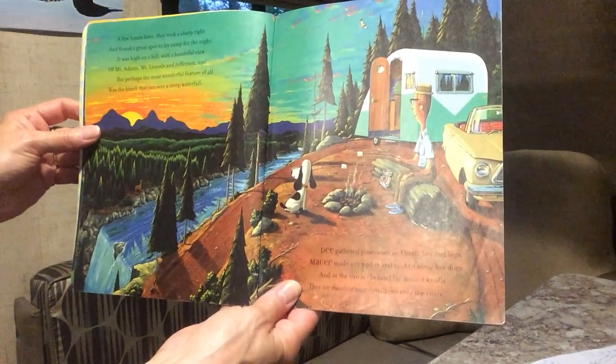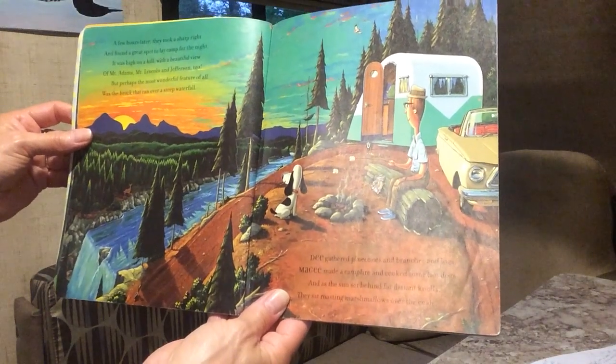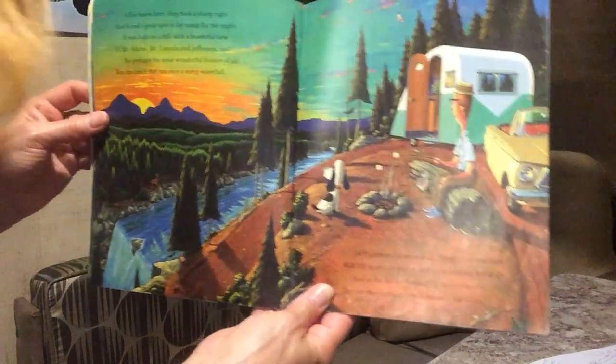Dee gathered pine cones and branches and logs. Mcgee made a campfire and cooked some hot dogs. And as the sun set behind far distant knolls, they sat roasting marshmallows over the coals.